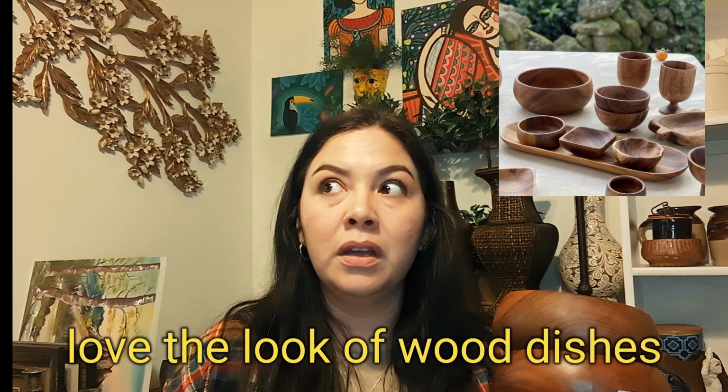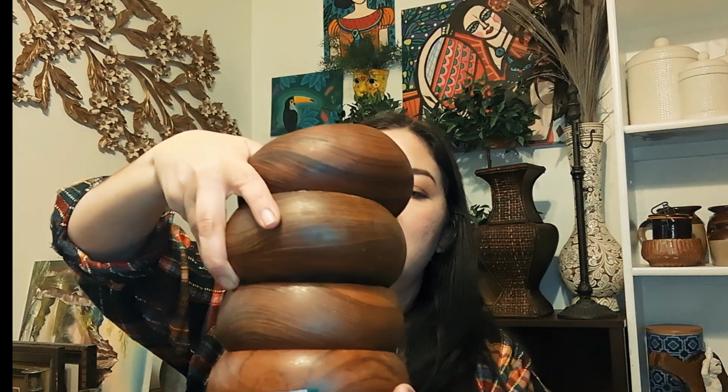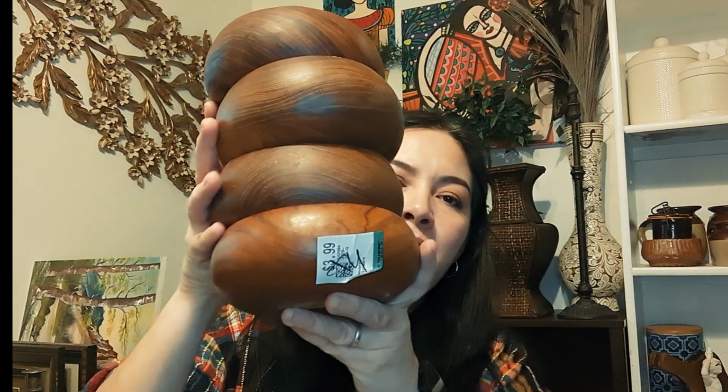I also found these bowls, and I have lots of wood bowls. I don't know if I've ever shown you my collection of all my wood dishes, but I have a lot. And I got these ones. How much for the whole thing? $3.99 for 4 of them. I think it's a great deal, less than a dollar for each one of these. And these are very dry, so I think they will clean up really nicely.